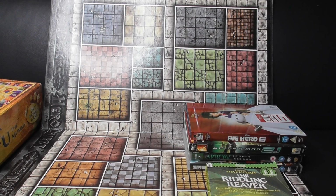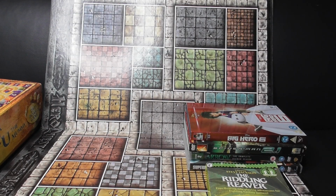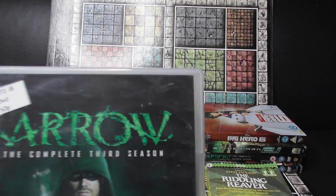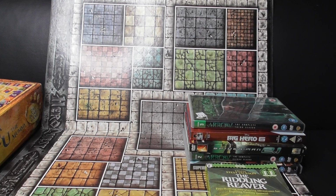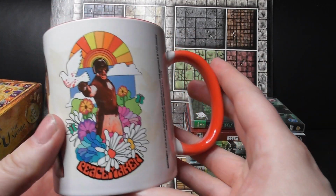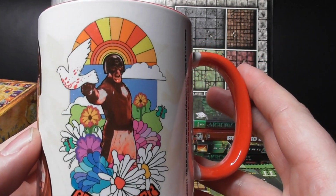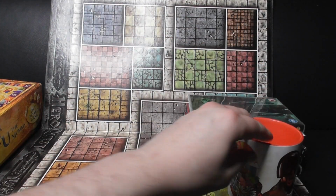Next up, we went to an antique centre. I didn't get much, but got a couple of things. We managed to get Arrow the third season, so now I've got 1, 2, and 3, and that was 50p. So that's not bad. And then for £2, I bought this Suicide Squad mug because I thought it was pretty funny. I like that. Peacemaker. So we got that.